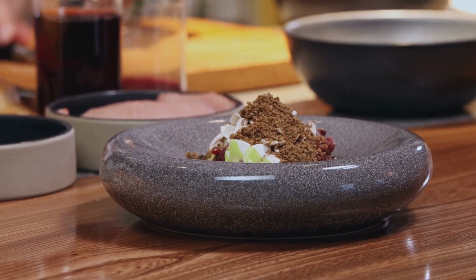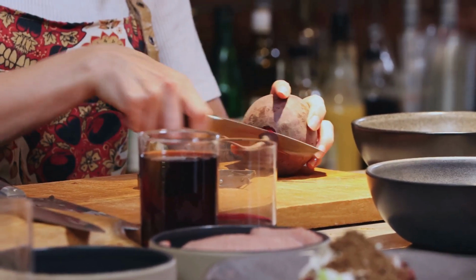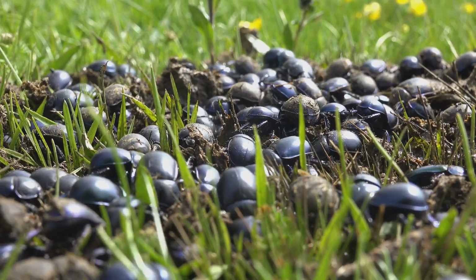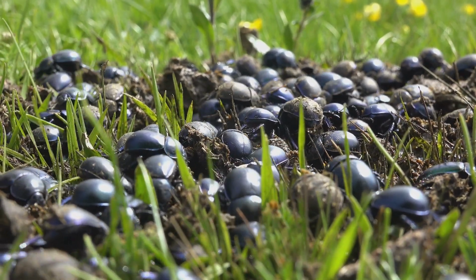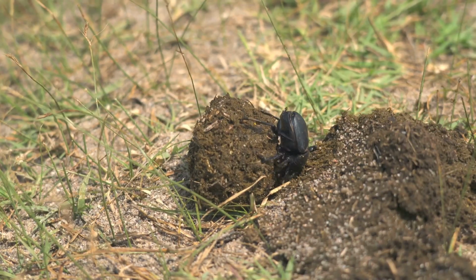Beetles even play a part in our diets. In many parts of the world, beetles are a nutritious and sustainable food source, packed with protein and other essential nutrients. In Mexico, for example, the jumil, a type of stink bug, is celebrated with an annual festival and enjoyed as a delicacy. Beetles also contribute to waste management.